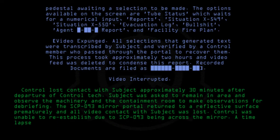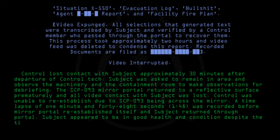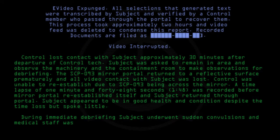A time lapse of 1 minute and 48 seconds, 148, was recorded before the mirror portal re-established itself and subject returned through the portal. Subject appeared to be in good health and condition despite the time loss, but spoke little. During immediate debriefing, subject underwent sudden convulsions and medical staff was alerted.